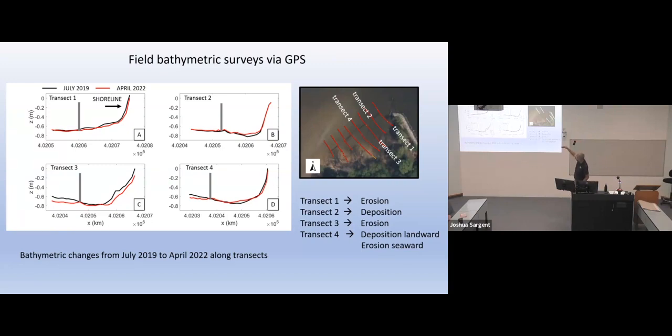Transect 2 on the other side actually shows deposition. We knew that we had to angle them, but we didn't get the permit to do that because we cannot go too far away from the coastline. So we had to deploy with that angle. So we had some issues with erosion and deposition.